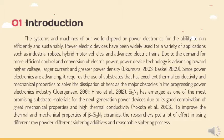Since power electronics are advancing, it requires the use of substrates that have excellent thermal conductivity and mechanical properties to solve the dissipation of heat, the major obstacle in the progressing power electronics industry. Silicon nitride has emerged as one of the most promising substrate materials for next generation power devices due to its combination of great mechanical properties and high thermal conductivity.